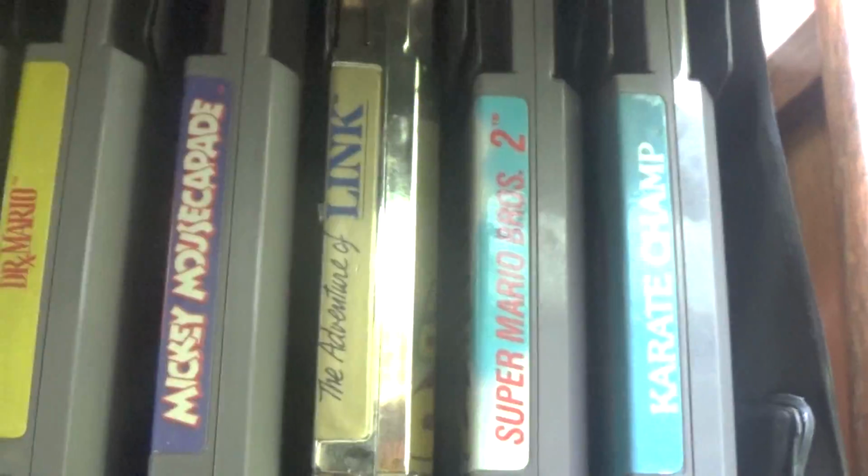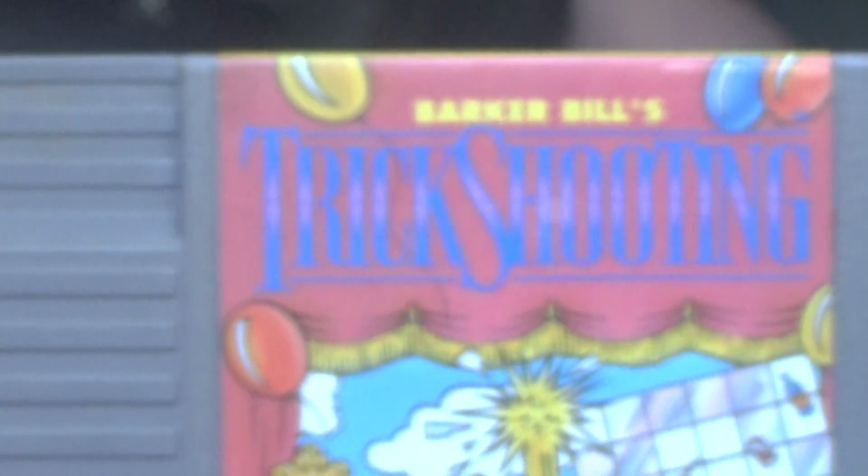Super Mario Bros. 2, Karate Champ. So that's the big collection of games we have for this thing. But the controllers are in here. I wanted to organize that thing. Oh, here's some other games. We also got Golf. We also have Road Runner. We have Contra. We also have Two Ban. We also have Trick Shooting.